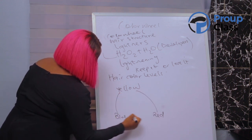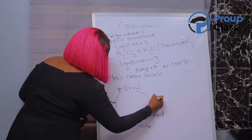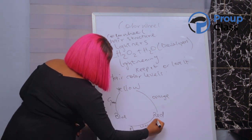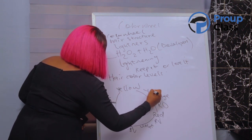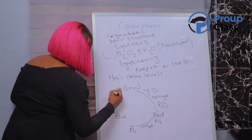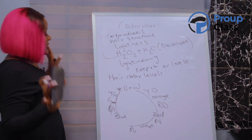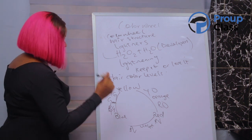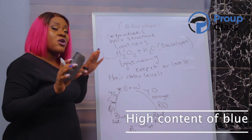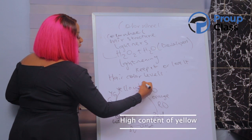And red. Between each of these colors you have your green, violet, orange. A combination of blue and violet, like we've said before, gives you blue violet, red orange, yellow orange, blue green, and yellow green. Now, if the darkest shade of hair that possibly can exist is my level 1, blue would be level 1, because any black hair you see has a high content of blue, and any really blonde hair you see has a high content of yellow.